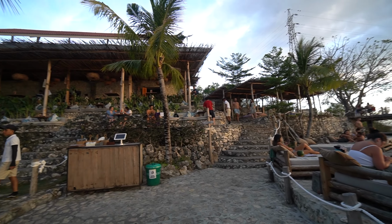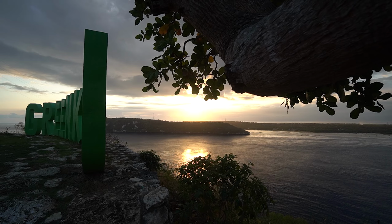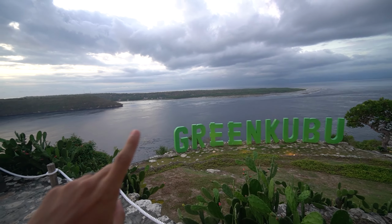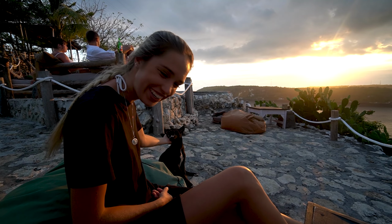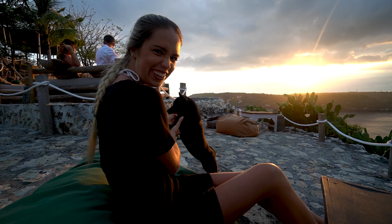This is a beautiful restaurant. So the place that we've come to is called Green Kubu. There's not a lot of spots on Nusa Penida that actually offer sunset views. So I think we're just gonna soak this all up and enjoy what Nusa Penida has to offer. From here you can actually see Nusa Lembongan, and all the way down there is Bali. That's how close we are. They even have a little puppy here. Yay. He's so cute. Ow, his teeth are like needles.